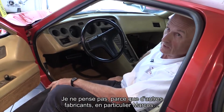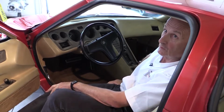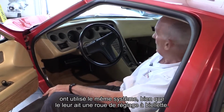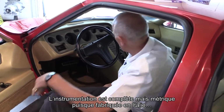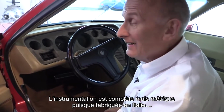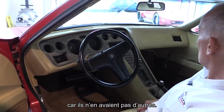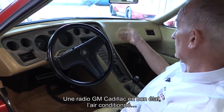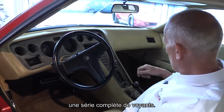I don't think so, because other manufacturers, particularly Marcos, have used exactly the same system. Okay. Although they had a spinning wheel on theirs. It's fully instrumented. It's actually metric, of course, having been built in Italy, because they wouldn't have known any different. Working ordinary GM Cadillac radio, air conditioning, a whole series of lights here.